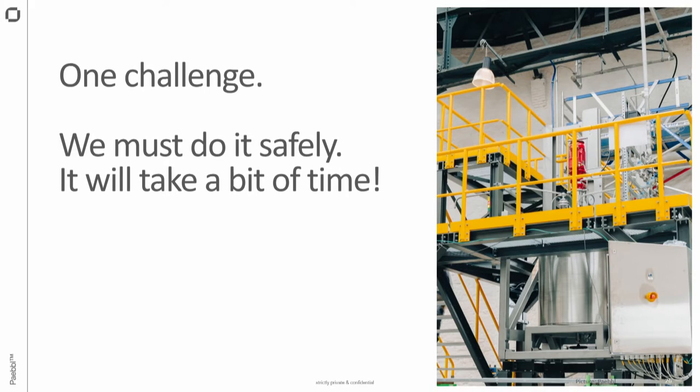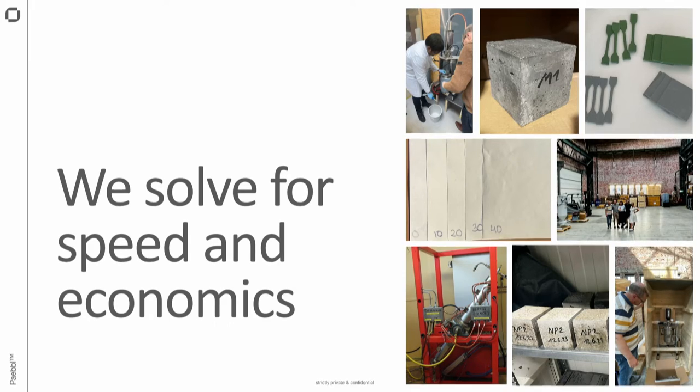So we have to scale this up. It's about building an entire new process industry. We can't just simply do it overnight. We have to do it responsibly and safely. But at the same time, we want to move as fast as possible. So what do you do? You do things in parallel.